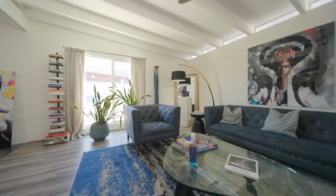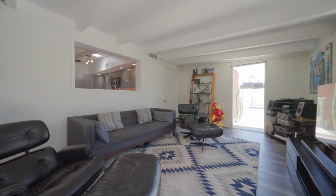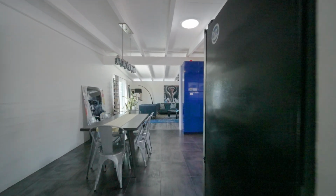Step inside and you'll feel it. The wide open living spaces, the block construction, the floor-to-ceiling windows. This was the blueprint for casual modern living before it was even trendy. And here, it's been preserved beautifully.